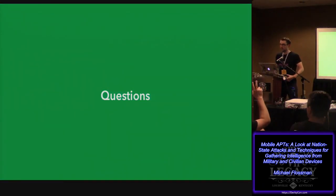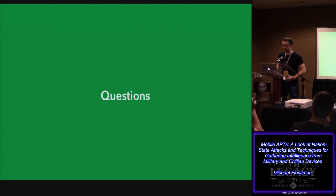Do either one of these incorporate any features to make them more difficult than normal to remove? Not beyond just hiding their launch icon. So in terms of removing them, it's straightforward. Same with reverse engineering. There's no obfuscation, no packing at all. Did you see any iOS samples? Not yet. No iOS. Still hunting for those.